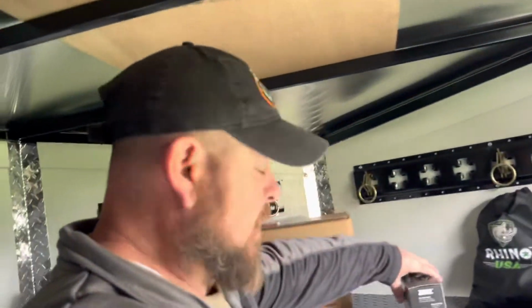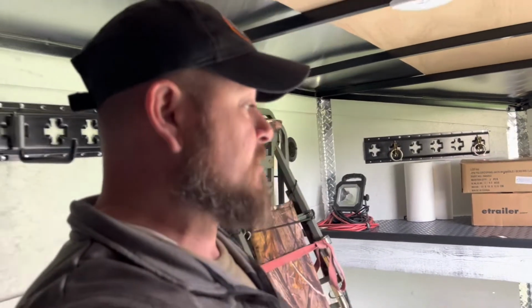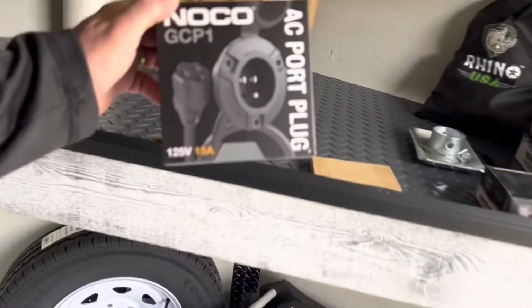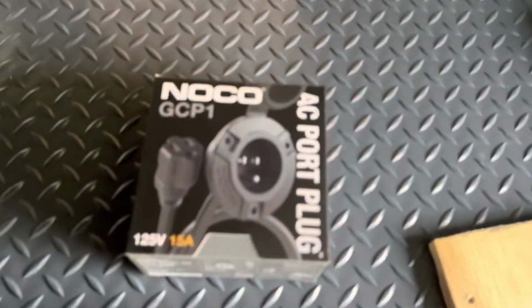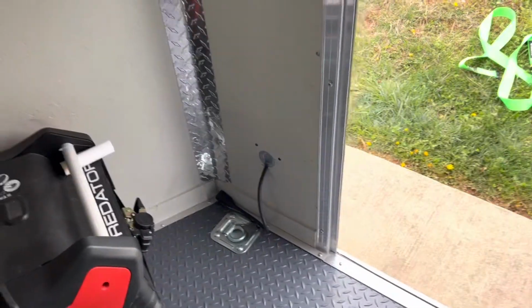And then for power, yes, I want to have power when I'm camping. I don't want to just leave this thing plugged into my truck for lights and whatnot. Plus, when we start using it next season, deer season, it's going to be cold, and I'm going to want a heater in here. So I've got this AC port plug, and as you can see down here, it just comes through the sidewall.